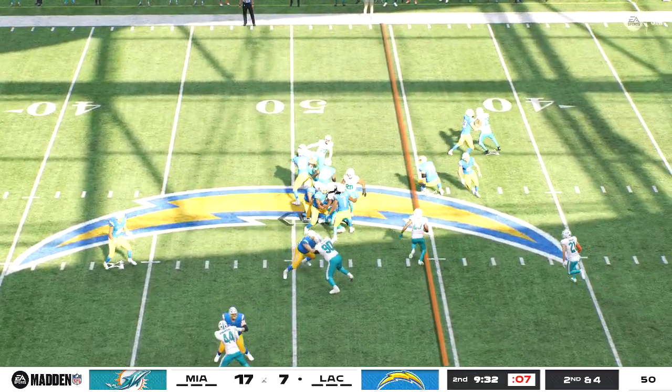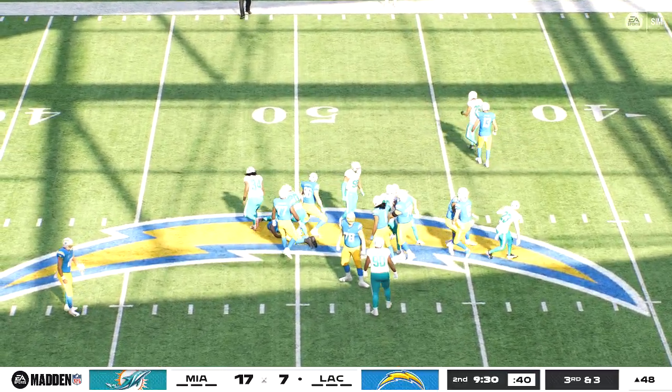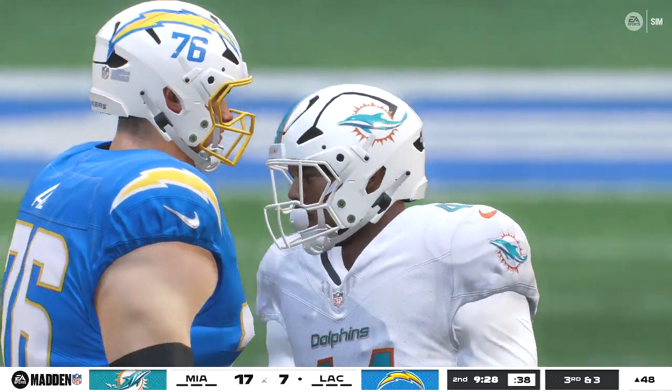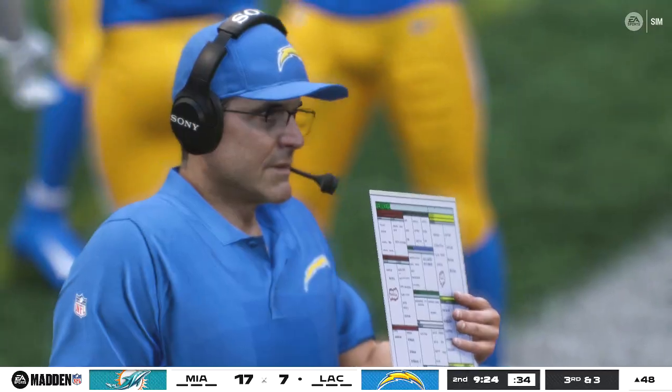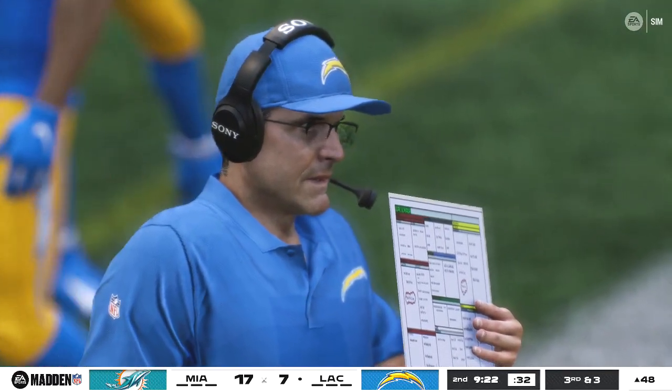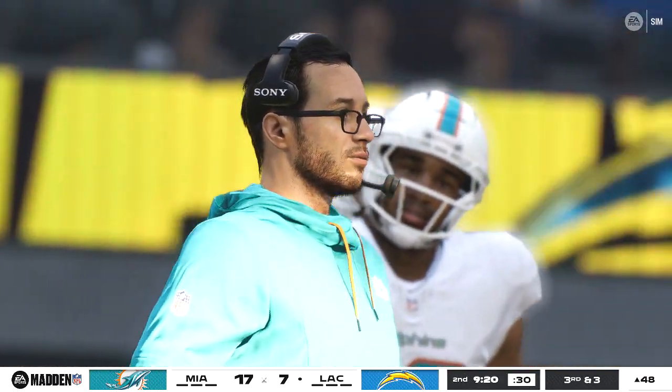A run. This is Hampton. Not much there. A yard or 2 down to the 48. Play is made on defense by Jordan Brooks. It's a gain of 2. Brings up 3rd and 3.